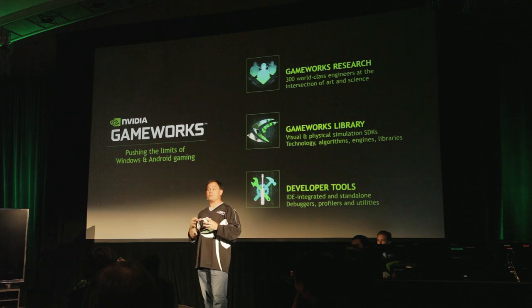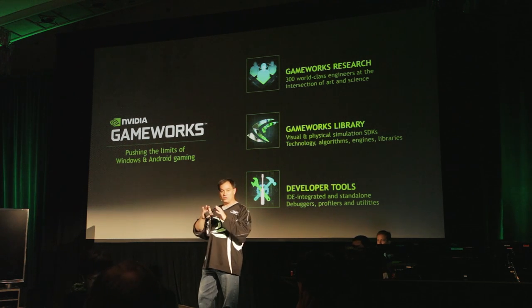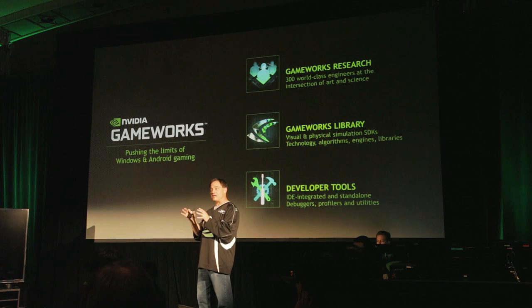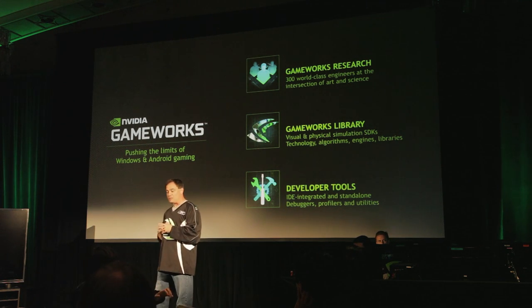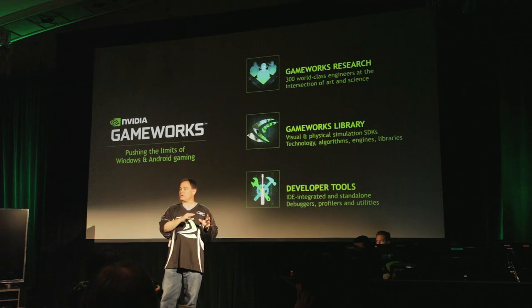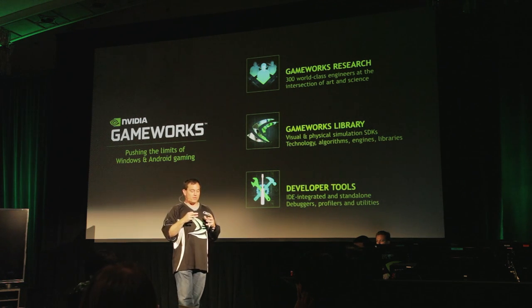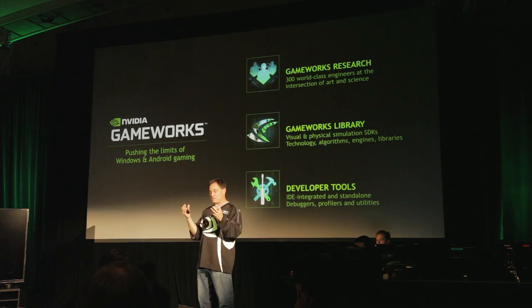The first, of course, is the people. We are lucky to have the world's best team focused on games and game technology. The Gameworks research team is about 300 people. Many of them are PhDs, world-class experts in their domain: visual effects artists, engineers, visual engineers and artists that are at the intersection of art and science.